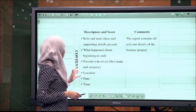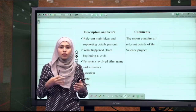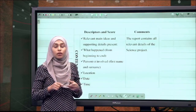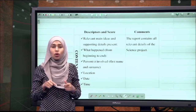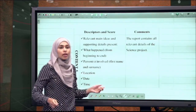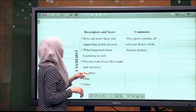So once you have given us the main ideas, and we can tell what was happening throughout the entire report, sufficient details were given, as well as what happened from beginning to end. Basically, the persons involved, you must mention their first name and their last name. If you don't, you may be penalized. I can't say for sure on the day of SEA, but I am just advising you, please be mindful of that. Location, date, and time, of course, those are essential parts of your report. So all is well. 5 points awarded there in the first part of the rubric.